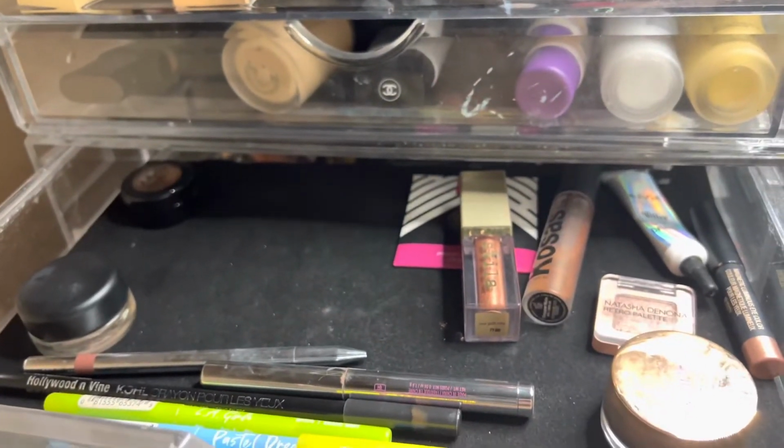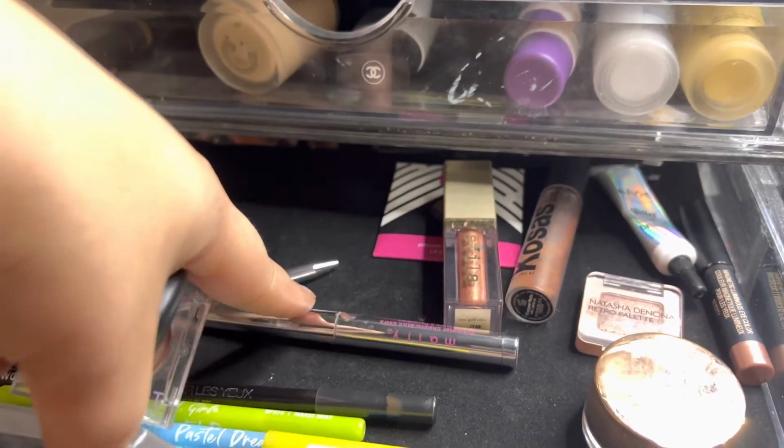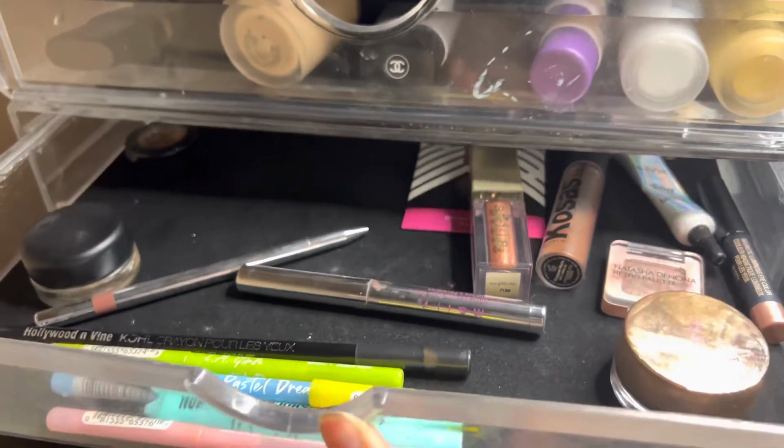I know I reach for those all the time. I need to pull this Natasha one day. And maybe this eyeshadow stick by Mally. But yeah, that's all for now.